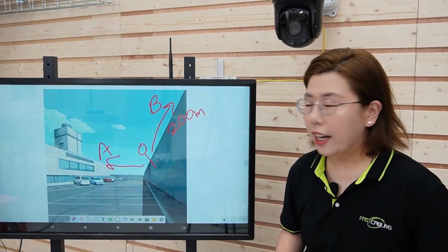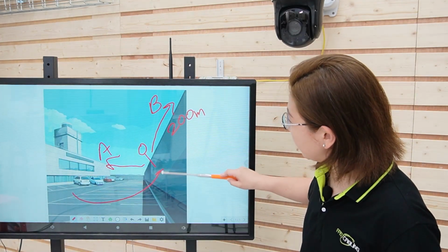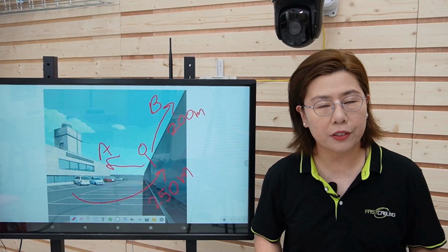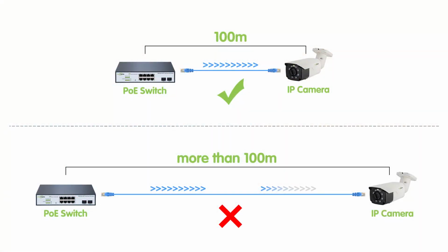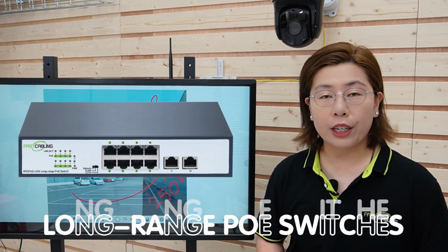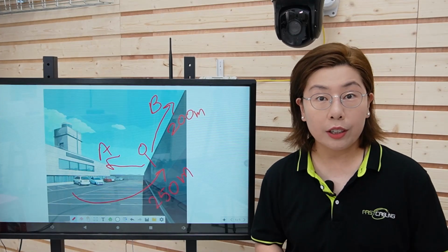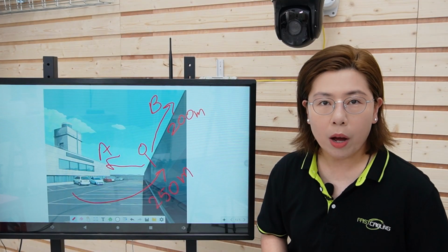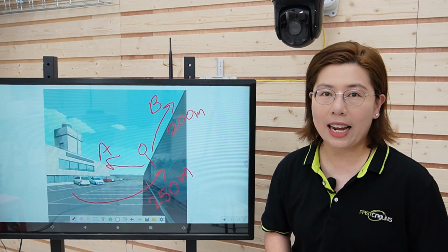But here's the challenge. Our control room and where we place the PTZ camera is separated by a distance of 250 meters, so a traditional PoE solution will fall short here. But that's where our game changer comes into play: the long-range PoE switch. A long-range PoE switch is designed to power devices like our PTZ camera over much longer distances than standard PoE can handle, transmitting both power and data over a single Ethernet cable up to 300 meters. So this is a massive leap over the usual 100 meter limitation.